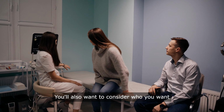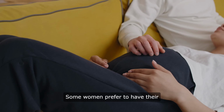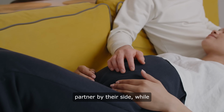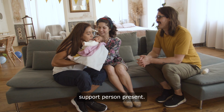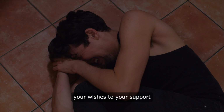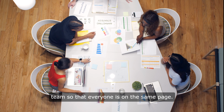You'll also want to consider who you want to have with you during labor and delivery. Some women prefer to have their partner by their side, while others may want a doula or other support person present. It's important to communicate your wishes to your support team so that everyone is on the same page.